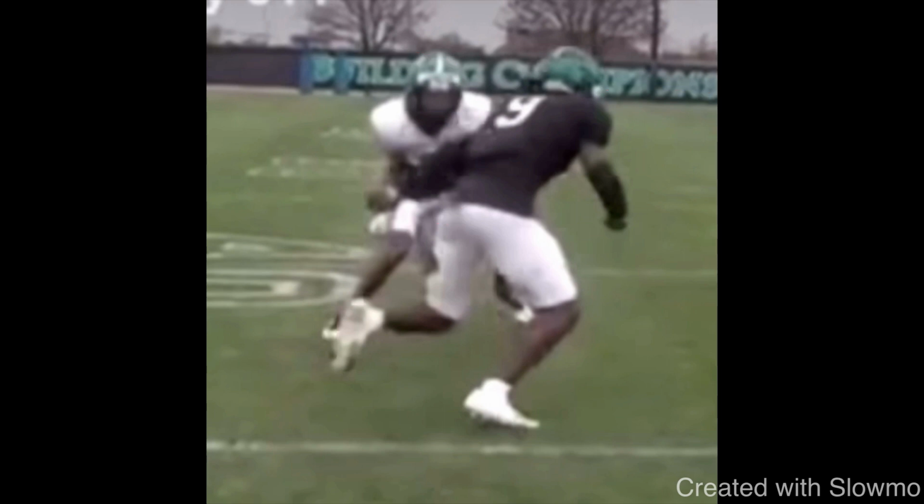So he knows coming off the ball that it's probably unlikely that I'm going to give a hard fake to the inside and take an outside release. A disciplined DB, more often than not, is not going to give up the outside release when he has outside leverage. That's his sole purpose in life. Protect the outside and force you to the inside where his help is.